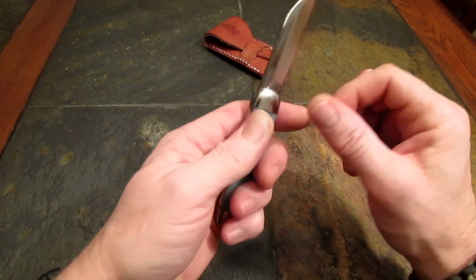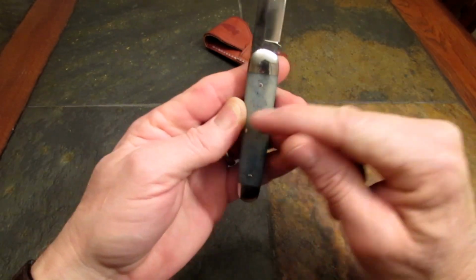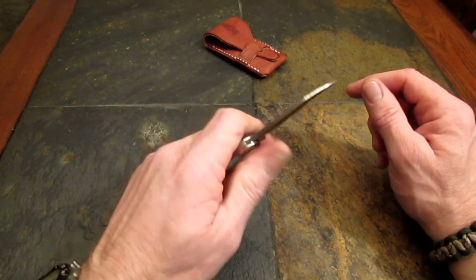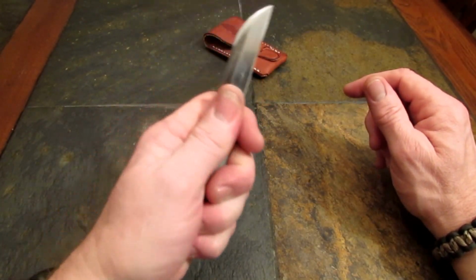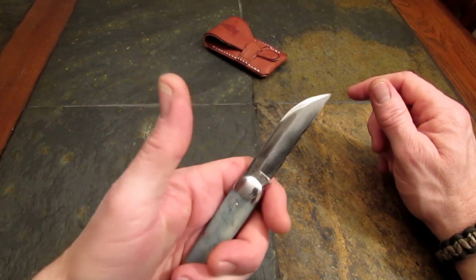It does have some corners. It is taller or broader than it is thick, so it doesn't want to turn in the human hand. But you have to have one of these in your hand to understand what I'm talking about. It's just perfect.